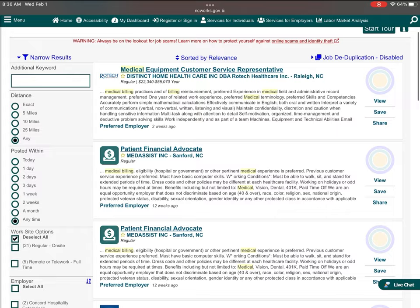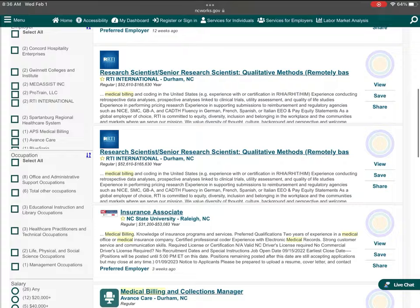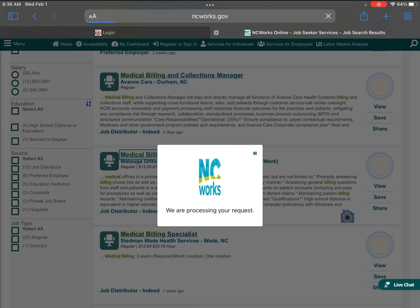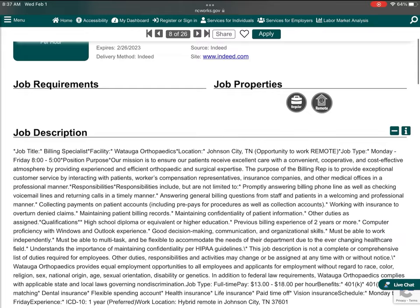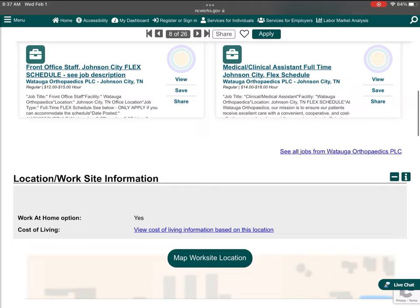All right, so we're just going to scroll a little bit just to see what they have going on and whatever they posted today or however long ago they posted this stuff. But if anything, I'm looking for a remote position, which is why I'm going to click on the one that says in Johnson County and just kind of see what they offer. That says Johnson City, Tennessee, and they pay between $13 and $18. That's a little too low for me, only because of my experience. But if it's work from home, $18 is not bad at all. I would consider doing that.